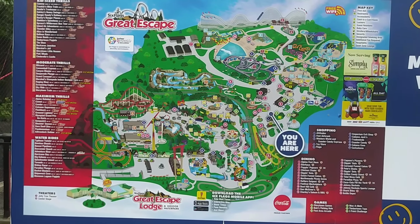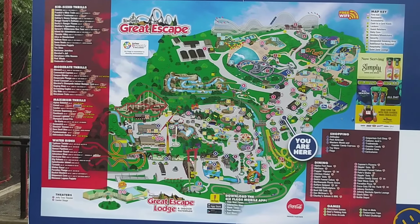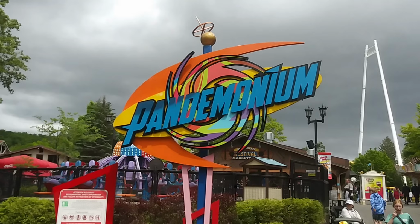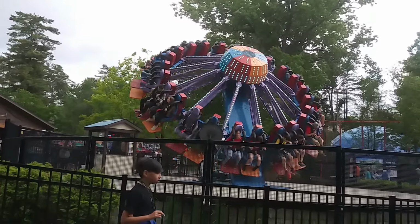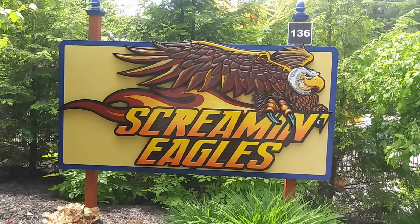All right, so showing you the map again so you see right where I'm at. Be doing all this whole area on the right-hand side. All right, we come to Pandemonium. Yeah, buddy, did not look fun. Next up, we got Screaming Eagles.